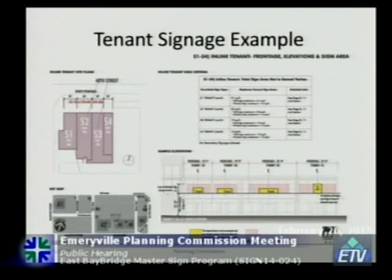Here is an example of tenant signage. Each tenant or tenant group has its own page. It includes an actual site plan showing the frontage that's being counted for the tenant. It includes a key map showing where the tenant is in the shopping center area. It includes a key that outlines how the signage is calculated and what is permitted, and also elevations. The pink always shows the permitted area the sign can be in, while the yellow is just an example of what the sign location could be like within that.